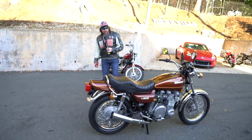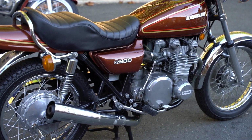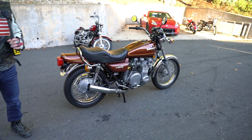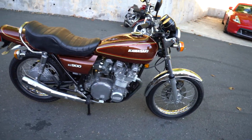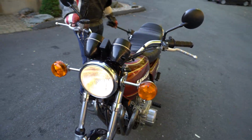What's up, guys? Check out this classic 1976 KZ900. Absolutely beautiful piece. One of the rare survivors, only 26,000 original miles on it. Sporting the period correct Kirker 4-in-1. Makes a beautiful sound.